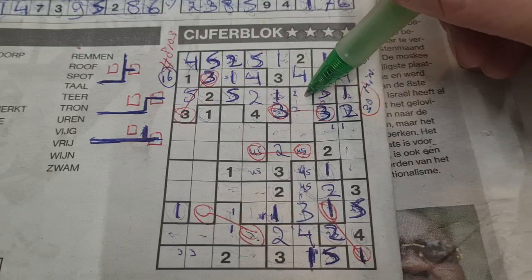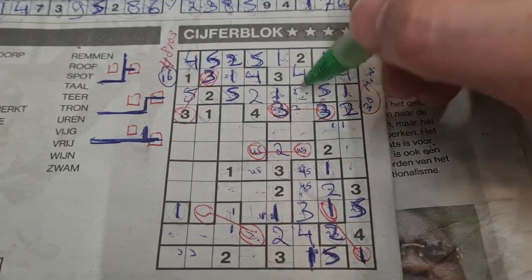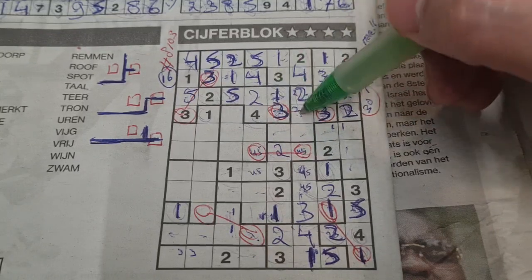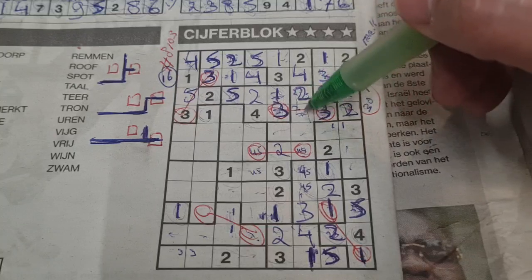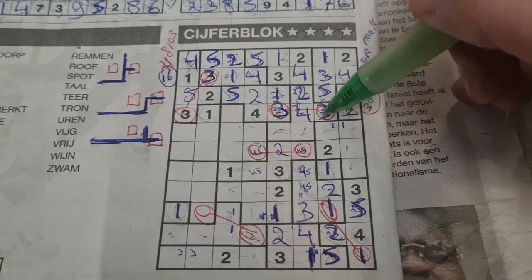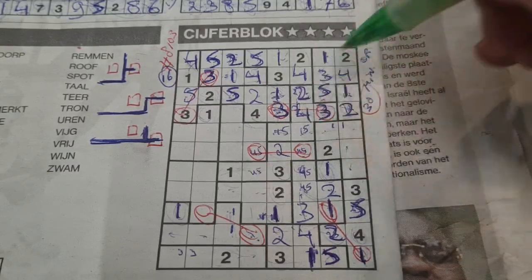I think this box should be a 2, because it can be 1, should be 2, can be 3, can be 4, can be 5, yes, definitely 2. I think this box should be a 4, because it can be 1, can be 2, can be 3, should be a 4, can be a 5, yes, definitely 4. 2 numbers left now in this area for numbers 1 and 5. Let me mark those, 1 and 5.